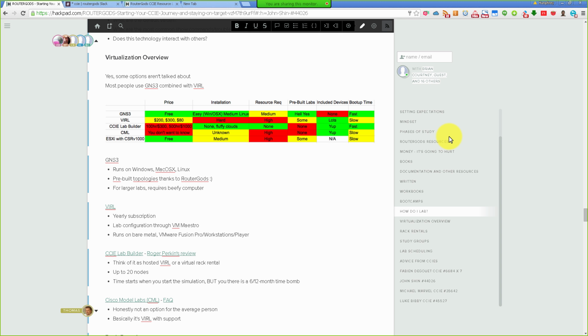Now, included devices, you're going to have to add the IOS, right? So that's kind of like a gray area, right? You just have to find it. The 7200 router, 15 dot whatever M9 image works just fine for most of the labs out there. And the boot up time is fairly fast.